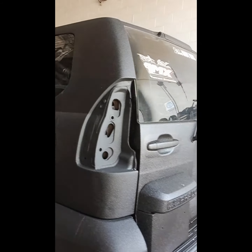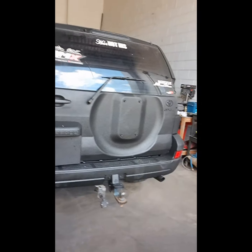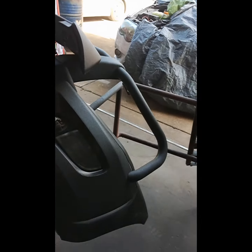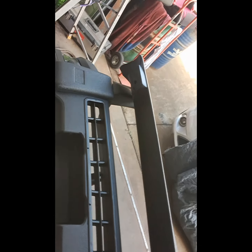We're done. She is all painted. I'm happy with it. Just gotta put the bull bar and everything back on it, all the accessories. And then we're good to go.